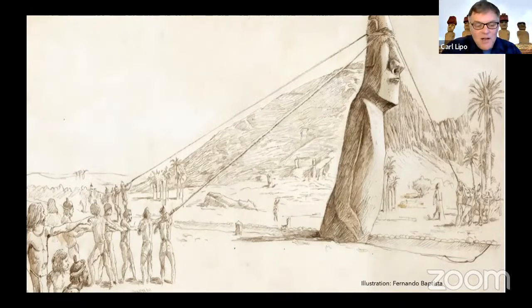We were able to move it 100 meters in about 30 minutes. This is a great way to move statues, that, you know, us as beginners were able to do this. Certainly people who had a long tradition of moving statues this way would have made it very simple to move it long distances.